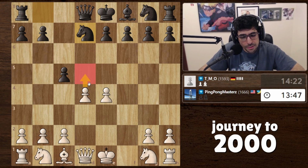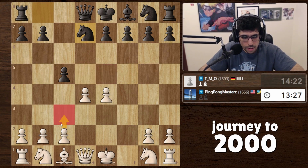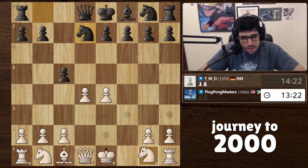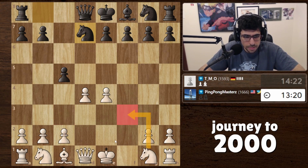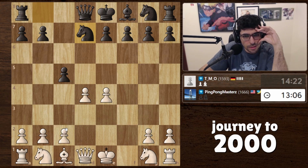And here, actually, now that I think about it, this push allows his knight to come here. Maybe c3 was better. Then it opens up his rook. I don't think the bishop check was that good. We could also come knight f3, which might have been the best move earlier. That way, if he takes, we take with the knight. Or we go c3. I don't know. This is hard to decide.